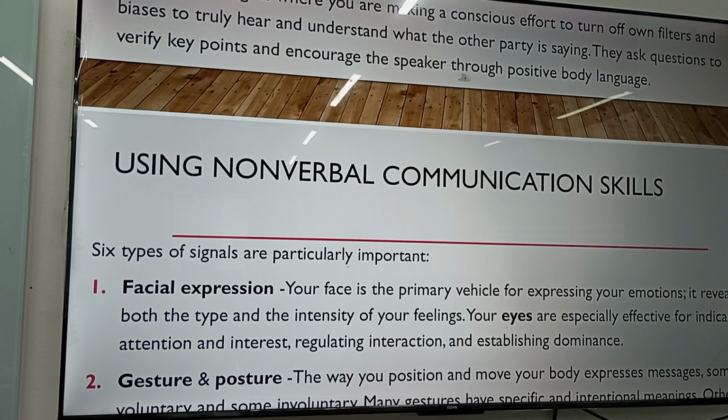Facial expression. Your face is the primary vehicle for expressing your emotions. It reveals both the type and intensity of your feelings. Your eyes are especially effective for indicating attention and interest, regulating interaction, and establishing dominance.